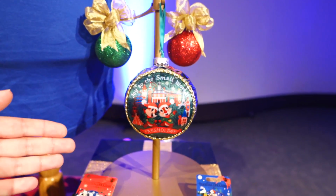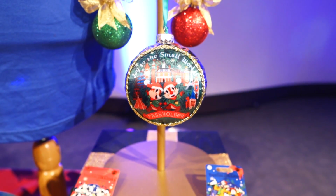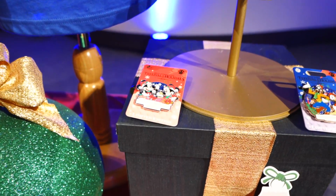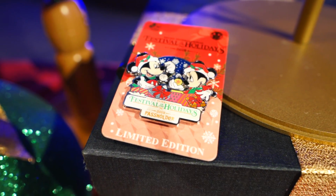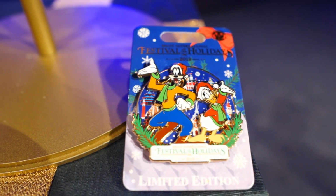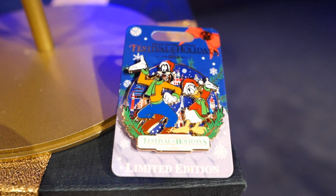Also for pass holders, we have this Christmas ornament. Joy to the small world for our tiny friends. And then the back side of it is Spaceship Earth. We have an annual pass holder pin. This is a limited edition of 3,000 featuring Mickey and Minnie this time. Right next to it, we have our Disney Vacation Club limited edition pin. So for our DVC members, this is a limited edition of 2,000.